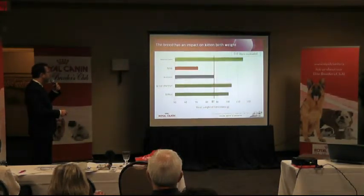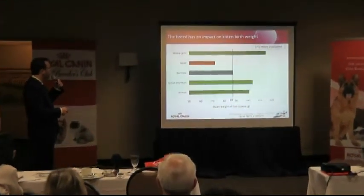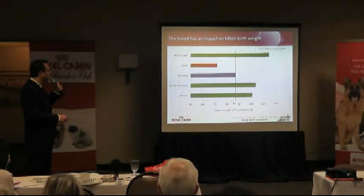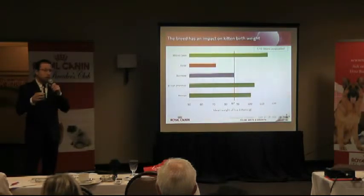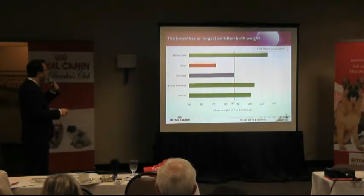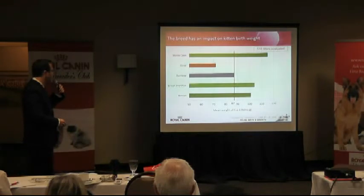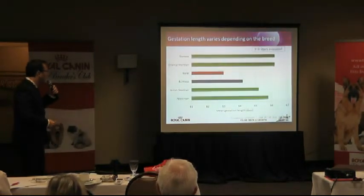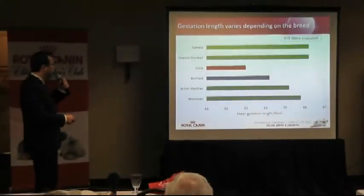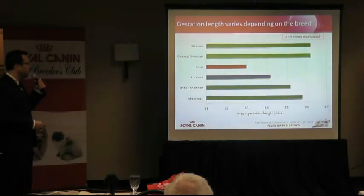And if we take Burmese as reference, we can observe that in large queen breeds, like Maine Coon, you have a birth weight which is higher, like in British Shorthair and other breeds. And at the opposite, in small queen breeds, like Korat, we have a lower birth weight. So of course we have an effect of breed size. What happens about gestation length? First of all, we can also observe some difference in the duration of the gestation depending on the breed. So it's something which is described.